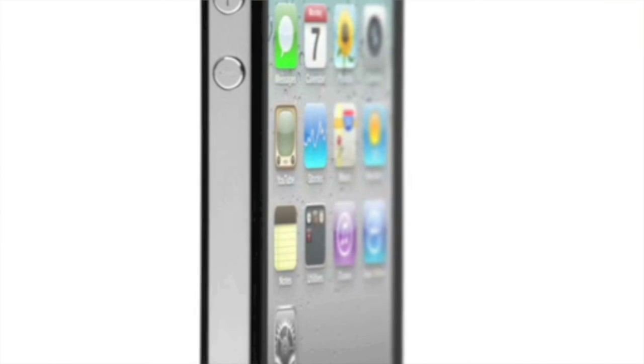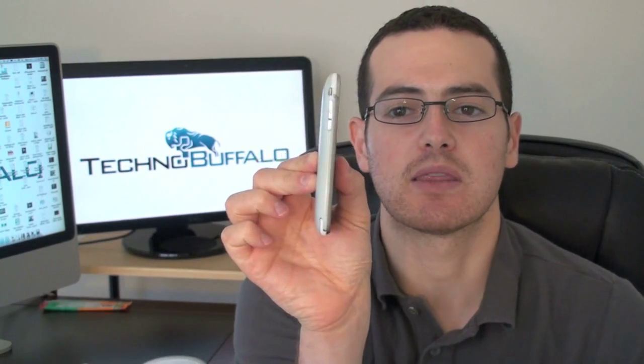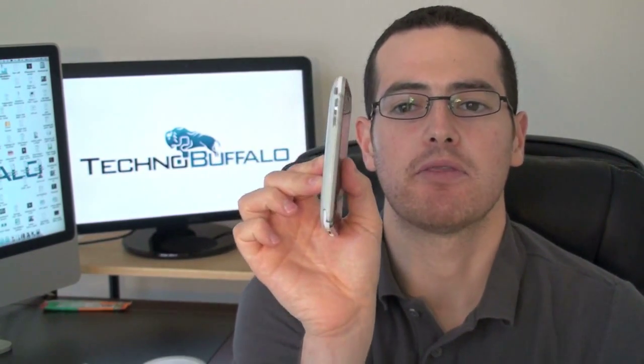So number 1 is the new design, and it is indeed the design that we saw leaked from Gizmodo and a few Vietnamese sites, but there are some things that we didn't know about it. First, it's got glass on the front and glass on the back and stainless steel in the middle to give it a lot of durability, which is kind of neat. It is now 24% thinner than the iPhone 3GS, which makes it the thinnest smartphone ever. The 3GS was by no means a fat device, but certainly wasn't that thin. But 24% thinner than this is very, very impressive.